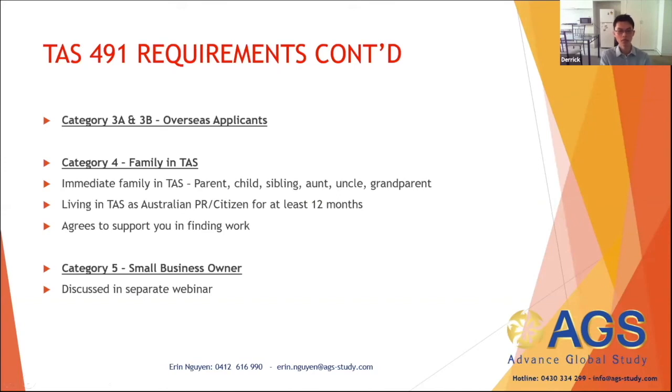In terms of things like brother-in-law and stuff like that, that doesn't count. Step-brother is okay. Step-sibling, step-parent, step-child are okay. Half-brother is okay, but not like sister-in-law.